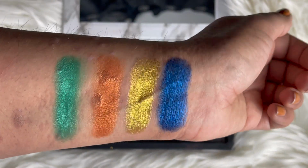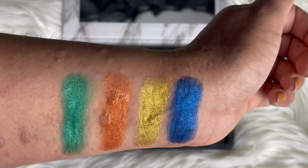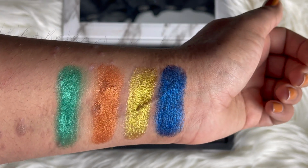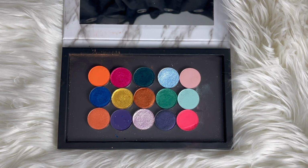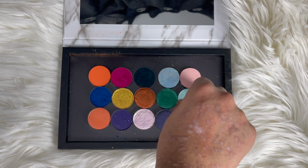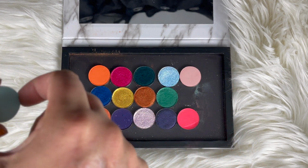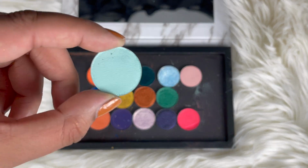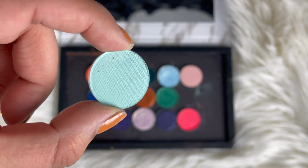There we go. That's it so far. I think that's looking really pretty. Those are all colors I would never really put together, but they're so beautiful. Okay, and then the last one in the second row is for the shade Funtomime, I guess pantomime. That's really cute. It's like an aqua pastel blue.